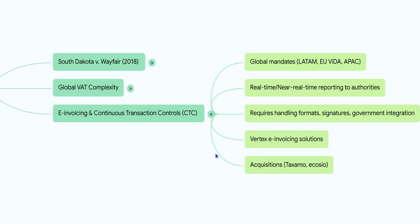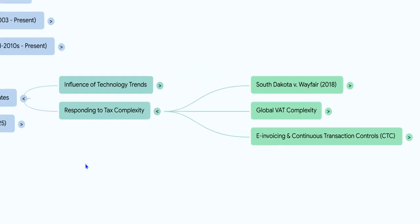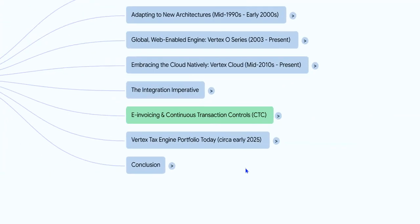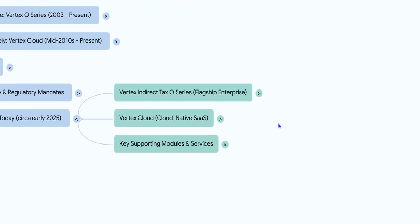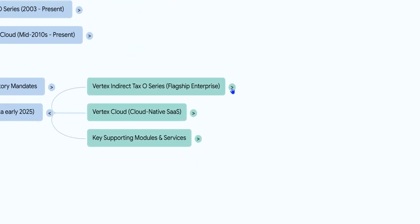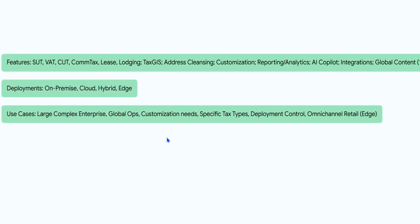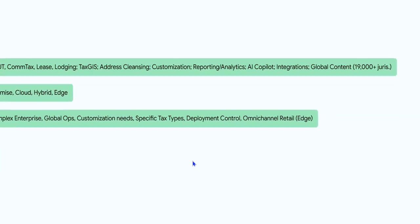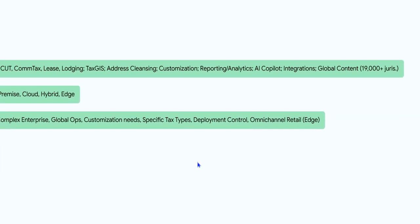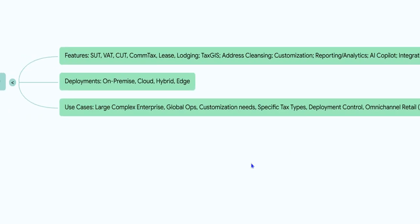Okay, so pulling it all together, where does the Vertex portfolio stand today, say early 2025? Got the two main engines, O Series and Vertex Cloud. That's the core. Vertex Indirect Tax O Series is the flagship enterprise engine, handles the broad range of indirect taxes: sales and use tax, VAT, communications tax, lease tax. Has the super precise tax GIS, optional address cleansing, highly customizable rules, built-in reporting and analytics, the AI Copilot, broad integration, a massive global content library, deployable on-prem, cloud, hybrid, or edge.